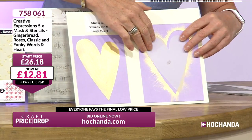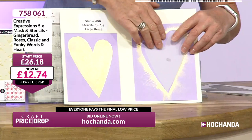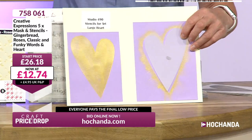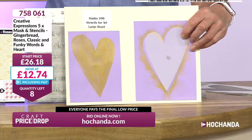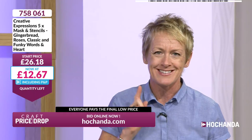So you place that on, and then you can put those effects around the outside. In fact, let me pop that away. There you go. And then you can put the effects around the outside. So that's what we mean. So it's kind of two in one, isn't it? And that's just one set that you're getting for £12.67. Remember, you're getting five in total.